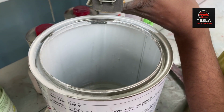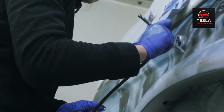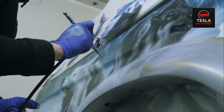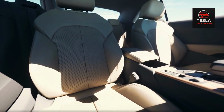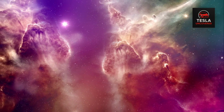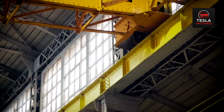From there, the vehicle moves to the paint shop, a cutting-edge facility designed by Tesla engineers to deliver both speed and precision. Using advanced robotics and proprietary paint formulas, the entire process, primer, base coat, clear coat, is completed in a sealed, climate-controlled chamber. The result? Stunning finishes with virtually no imperfections. The Berlin Gigafactory even introduced exclusive colors like deep crimson and abyss blue that are only possible with Tesla's advanced layering techniques.